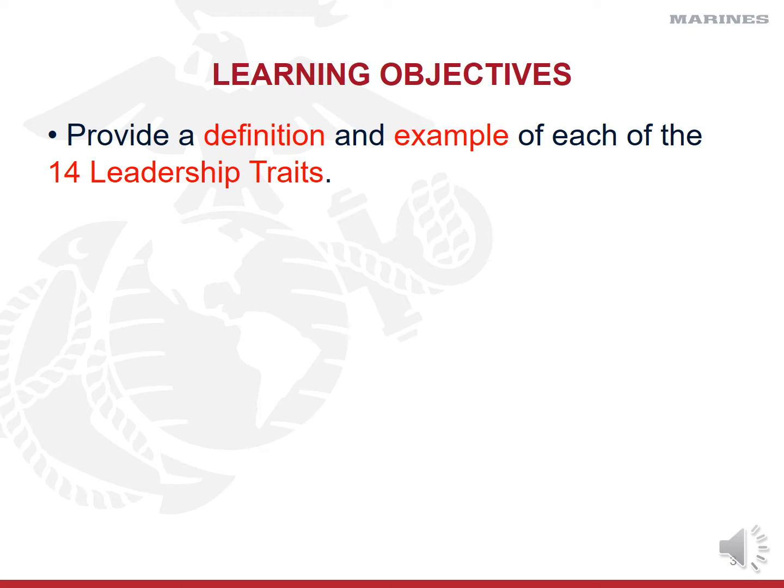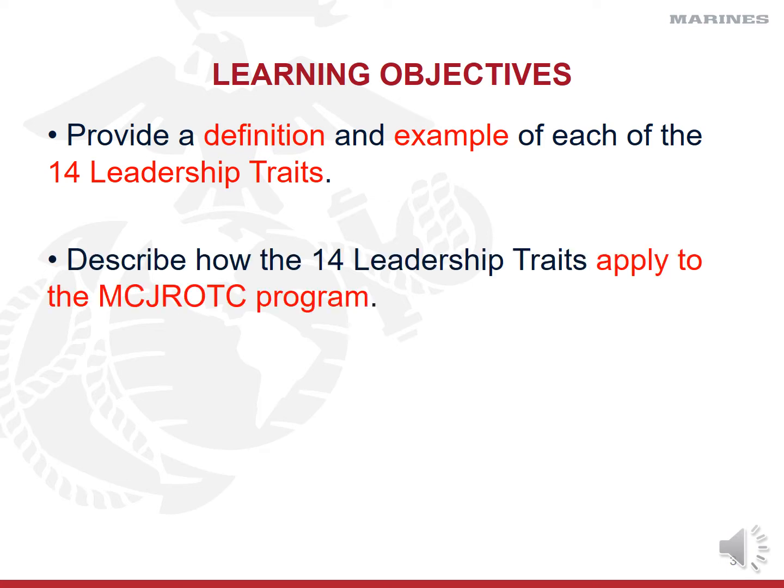Well, number one, I want you to be able to define each of our leadership traits, and I want you to be able to give a real world, an ROTC, or a personal experience, an example of each of the leadership traits. I want you to understand that you are responsible for describing how these 14 leadership traits apply to the ROTC program. But I'd like you to take it a step further and see how these 14 leadership traits can be applied to your daily lives as well.